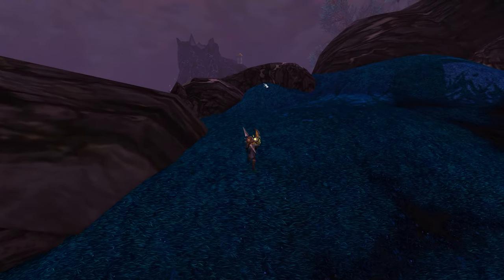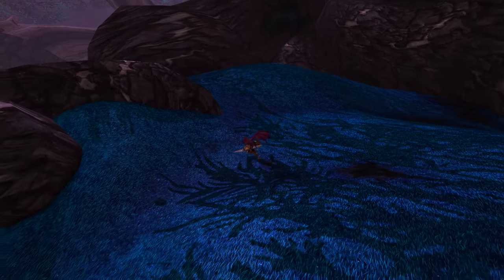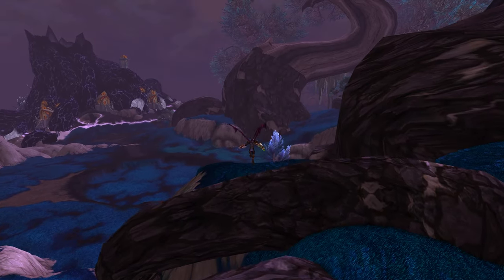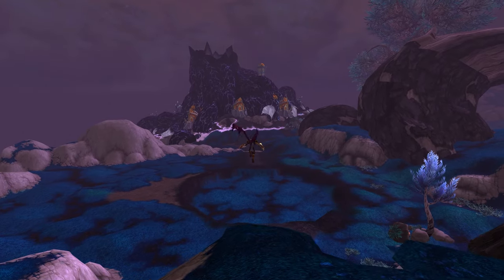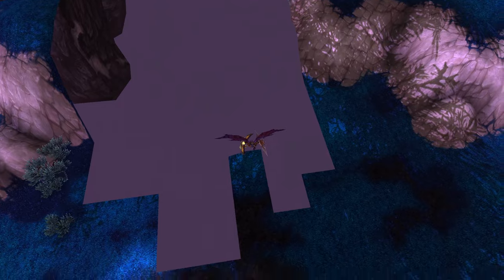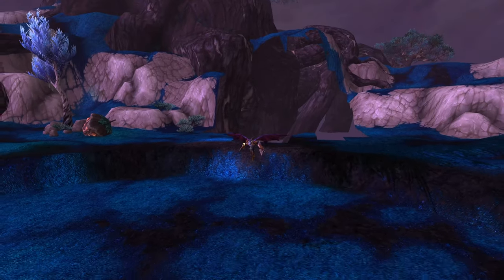Oh, look at this. We do have some neat stuff back here, look at all that. Do we walk through these, or...? Okay, we can actually jump on top of these. Ooh, this is kind of neat. So this is actually the entrance to the Heart of Fear raid, if you guys remember. Oh, look at that, I'm glad we didn't jump down there. Look at that giant hole in the wall behind us.